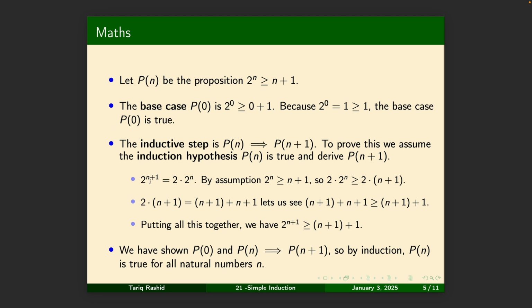This little thing here, whenever you have induction problems, is one of the common things to try. So whenever you have 2 to the n plus 1, it's worth breaking it down into something times 2 to the n, and often the induction hypothesis relates to that quantity. So a little tip for doing exercises. So we've proven P naught and Pn implies Pn plus 1. So by induction, Pn is true for all natural numbers. That's how you do an induction proof.